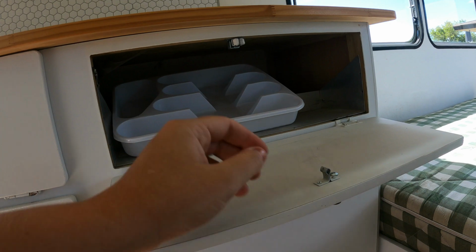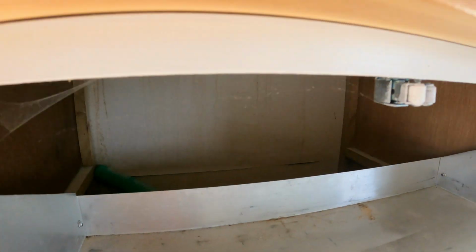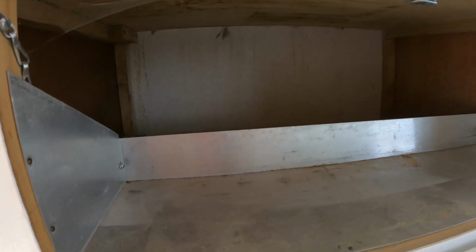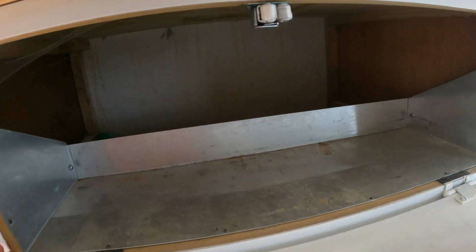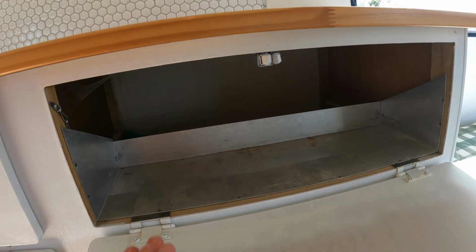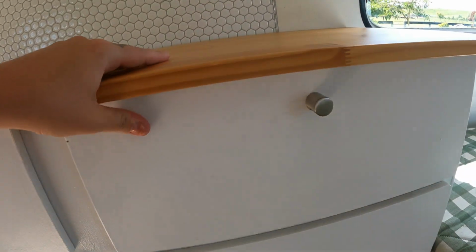This drawer here, this bit here, they have put this little bit of metal in there, which I think is a big waste of the cupboard. They definitely could have put a wooden shelf in there and then had this as their cutlery drawer. So that is my plan for this area, making this a user-friendly drawer.